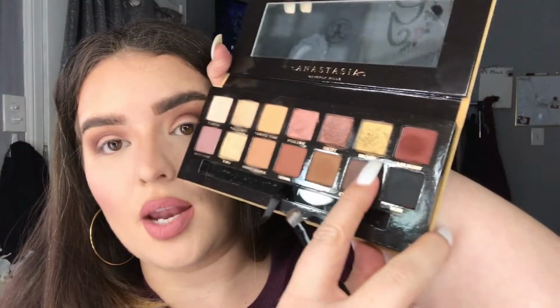Okay, now I'm going to be going in with the Anastasia brush using the other side, and I'm going to be going in with this shade Bronze right here. As you guys saw, it caught my attention and I just can't wait to get it on my face.